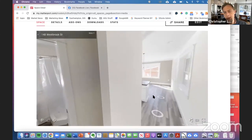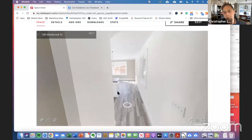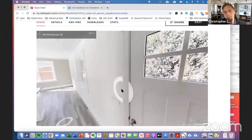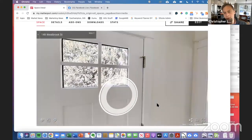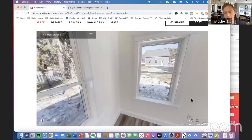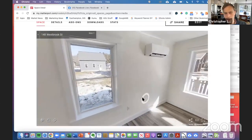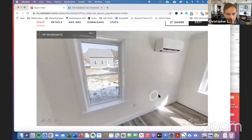So looking back out at the living room area. All right, going to the last room, moving into the bedroom. And we can point at that too.